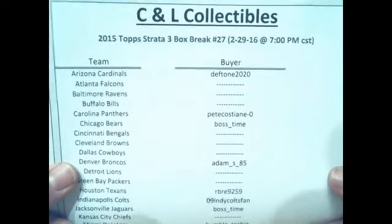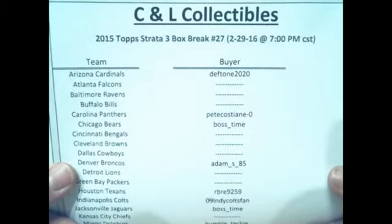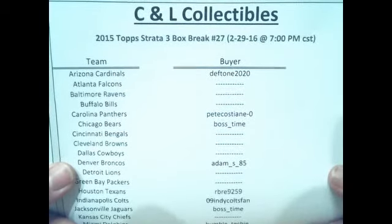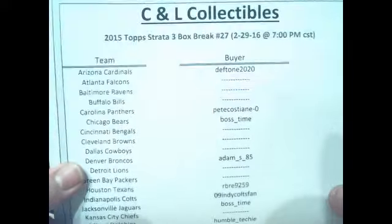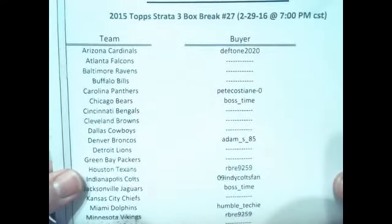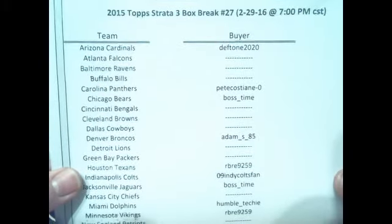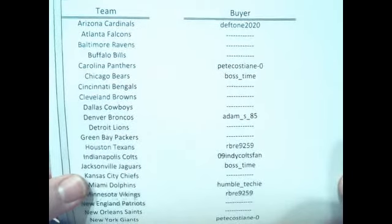All right, next up, 2015 Topps Strata 3-box break, number 27. It's still February 29th. It's part of the break that started at 7 p.m. It's about 7:15 now. Deftone 2020, new breaker with us, got the Cardinals. Pete Costain Zeros got the Panthers.